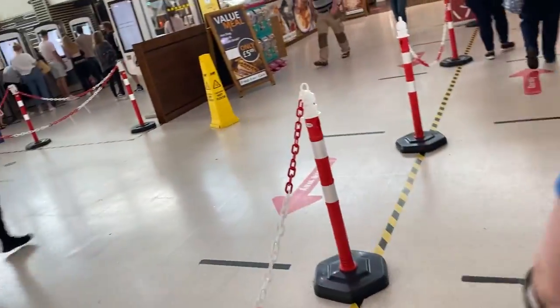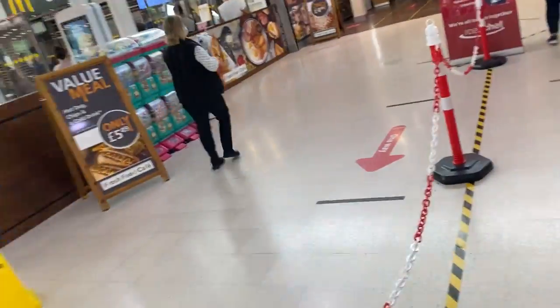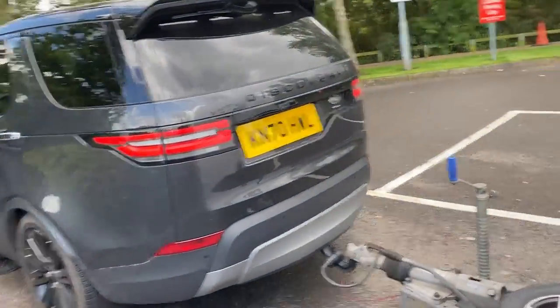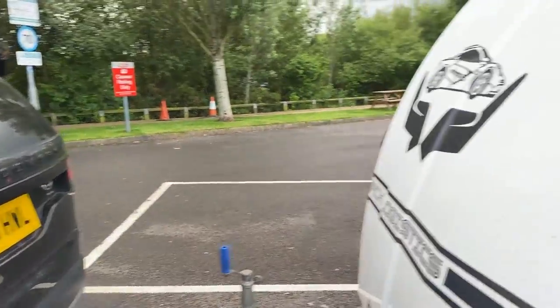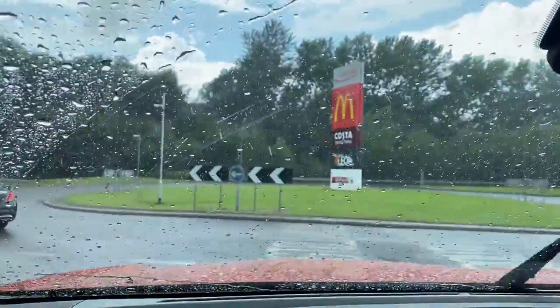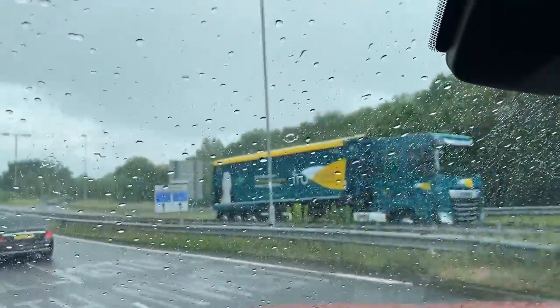We're here, we're going to have a quick break and then we'll set off on our journey, and it's probably about another 170 miles, something like that. We're not doing badly at all, are we? Race Transporter 6 delivers supercars. You can kind of tell when you look at this kind of thing, using a Disco as well. Well, Annabelle, it wouldn't be a road trip without the heavens opening, would it? Nope. Yeah. Look at it. Whoa.